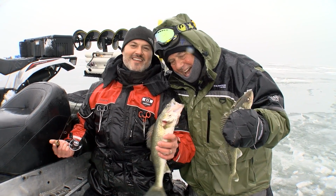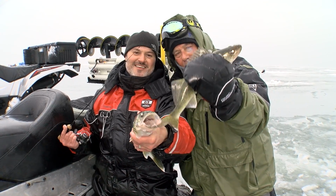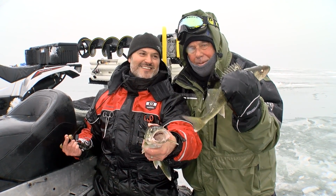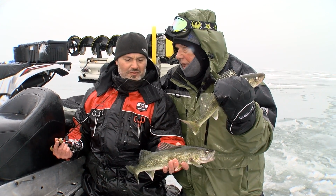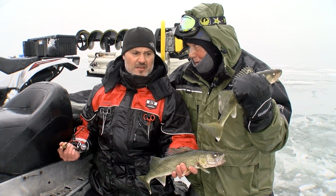Yeah, well, it's way down in there. That's the hyper rattle. Hold that rattle up. I mean, these folks, there's no size limit on Winnebago, which is really cool. Right. Each guy can keep 5 fish a day. Yep. And it looks like we're going to get that today.